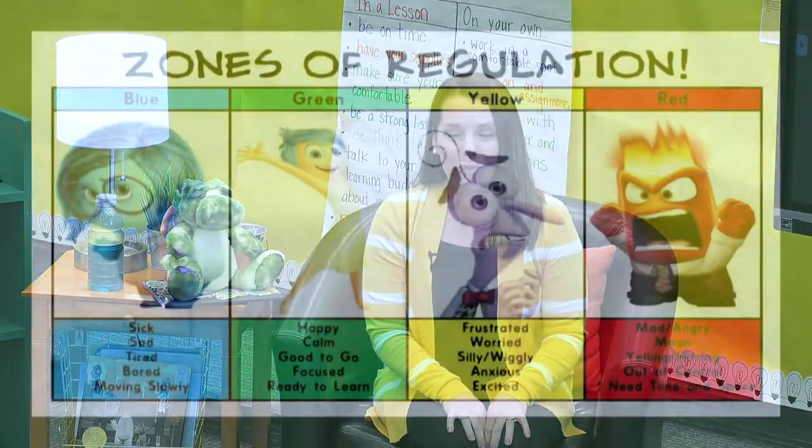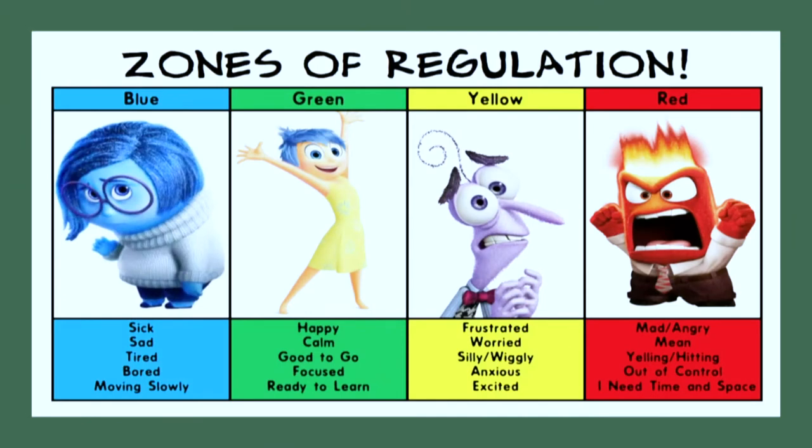Before we get started with our reading and writing today, we're going to take a moment, as always, to check in with our zone and our emotion. When we are better able to name and understand our emotions, it's easier for us to explain them to other people and think of appropriate strategies so that we can get into the green zone ready to learn. So just take a quick moment and check in. Use this chart to help you.